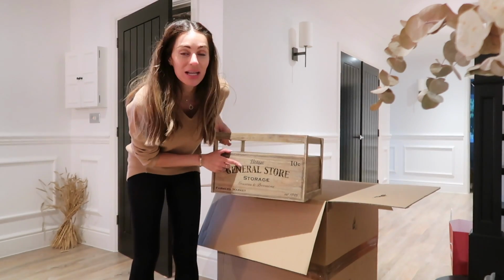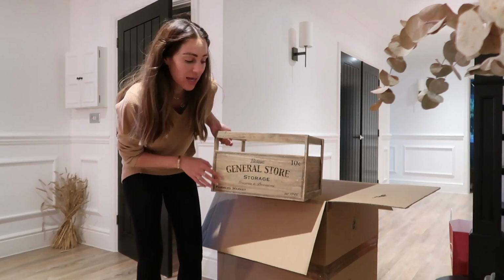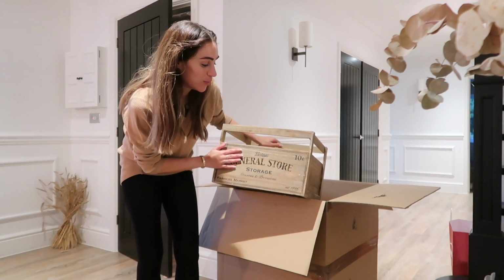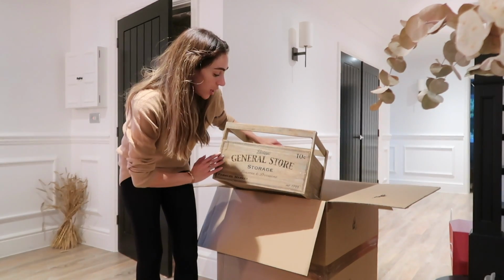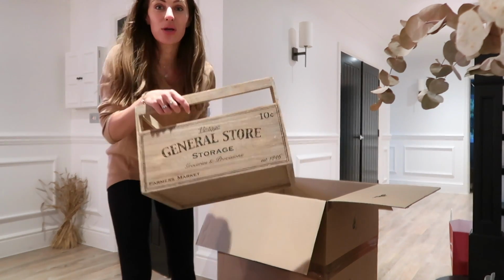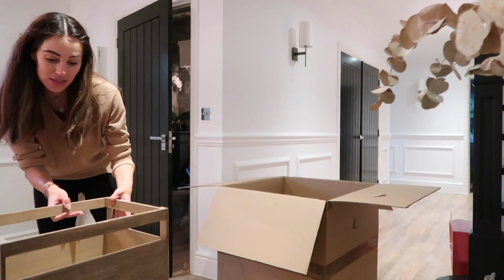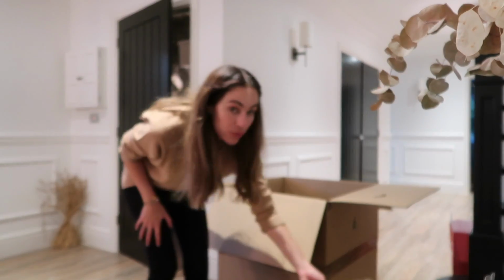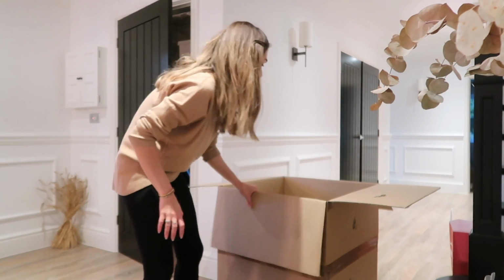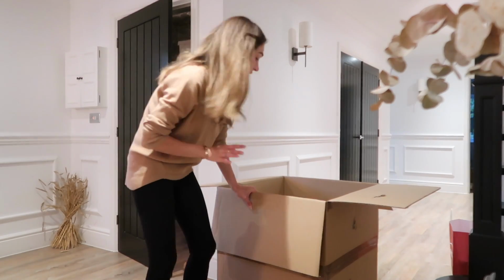So I'm actually collecting baskets and crates like this for my greenhouse, and I really thought this was so beautiful. This is like a vintage general store farmer's market crate, and I just thought this was so beautiful and will look so nice around the house. It'd even look nice under there, to be honest. But they've got loads of these little vintage style crates and trays, and I love everything that they have on there.